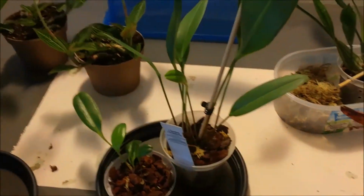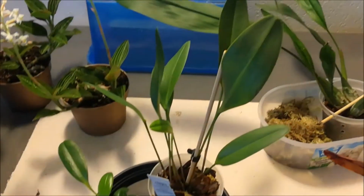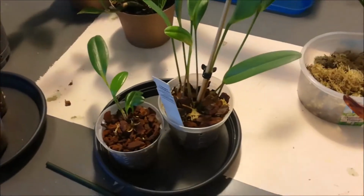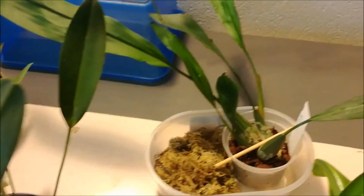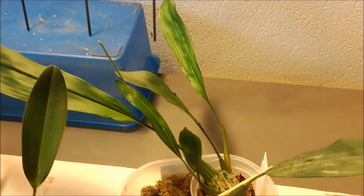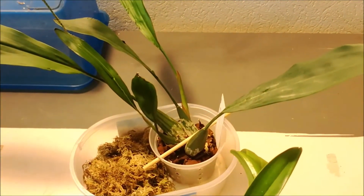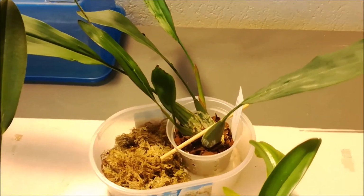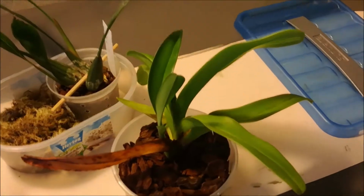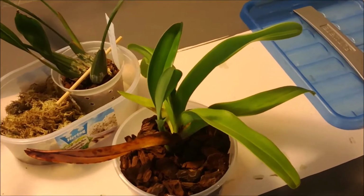My Pleurothallis restrepioides, not responding very well. I'm keeping them wet, as I was advised. Dendrochilum cobbianum, and yeah, it's the weird part I like about this one. It looks weird. And my Paphiopedilum dorama with a bud coming. Oh yeah.